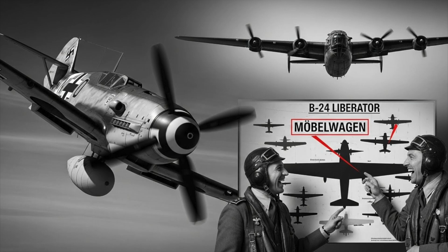The Consolidated B-24 Liberator. It was ugly. It was boxy. It sat low to the ground on tricycle landing gear. It had a deep, slab-sided fuselage. The German pilots looked at it and laughed. They called it the Flying Wagon. The furniture van. They mocked its appearance.